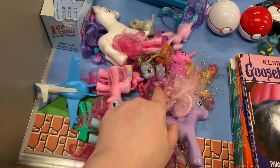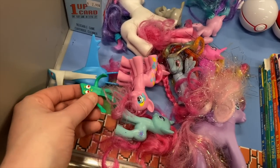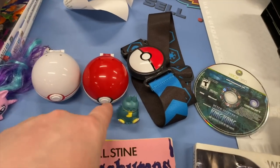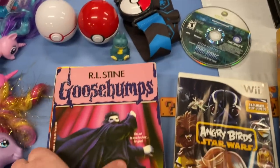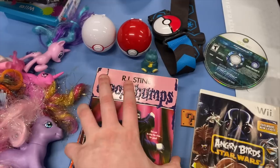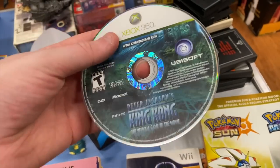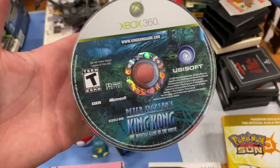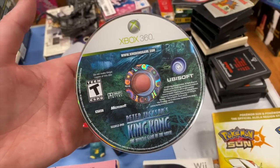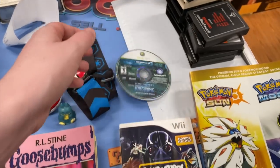So, I'm back at the store now and showing you guys what I got from the outlet. You saw some of it, but I got a bunch of My Little Ponies for the dollar bin, a Gumby, Pokemon, Thumper, and then some more Pokemon stuff here. Got a small stack of Goosebumps to add to my lot, saving up. We have King Kong for the Xbox 360. Disc only is a $16 game. So this is an easy one to overlook. Definitely keep your eyes open for that.